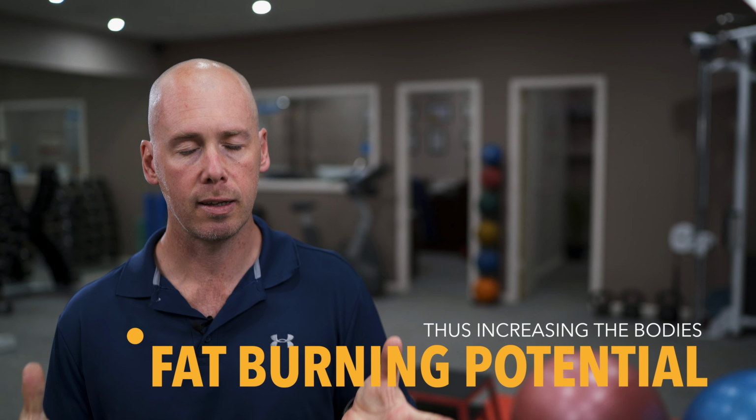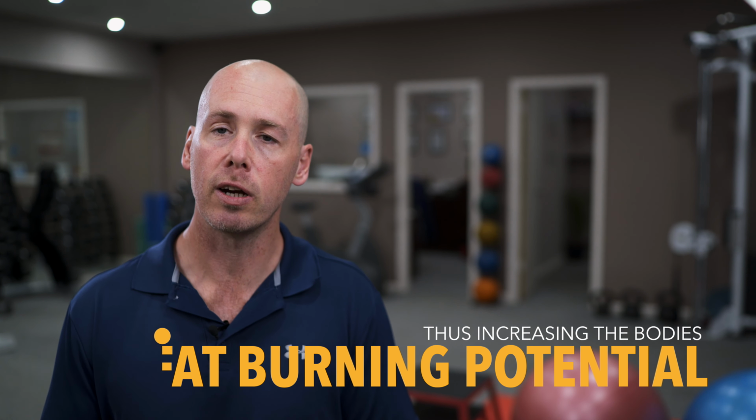The good thing about doing upper body and lower body supersets is I can create huge amounts of lactic acid. If I can produce high levels of lactic acid, in turn, the body will compensate by producing large amounts of growth hormone. Growth hormone is essentially our hormone of weight loss. If I can produce large amounts of growth hormone, I will essentially increase my levels of weight loss.